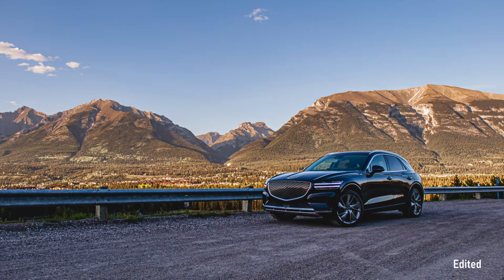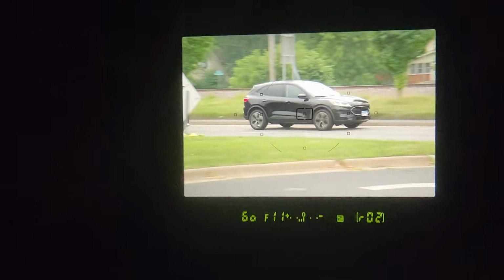Another great thing I like about this camera too is the quick autofocus. It's fairly quick, as you can see here. It can catch focus quite fast. Not as fast as the D300S, but it's pretty quick, especially for its age.